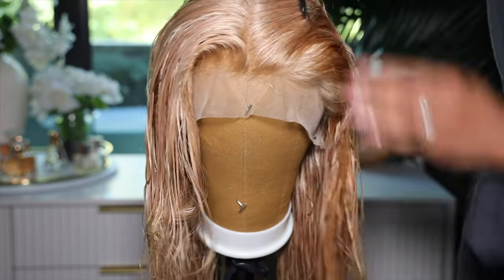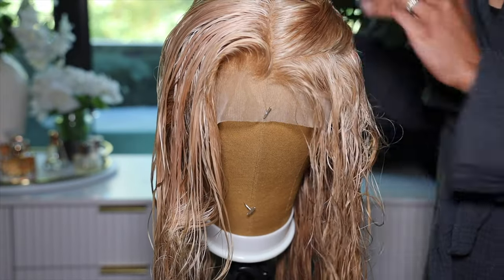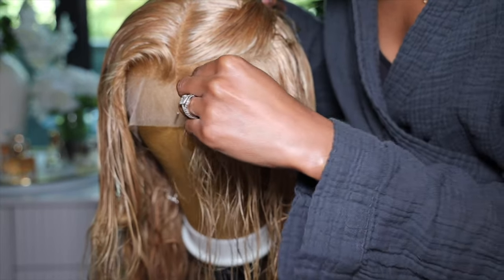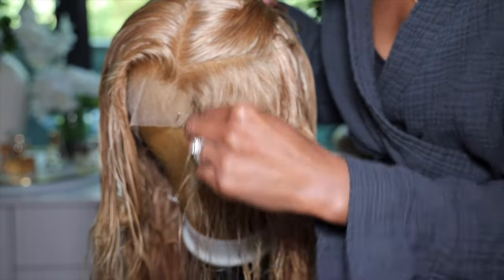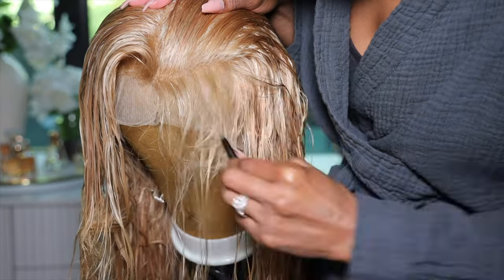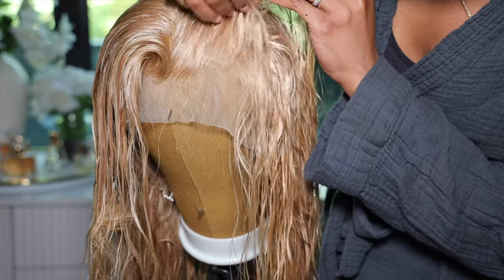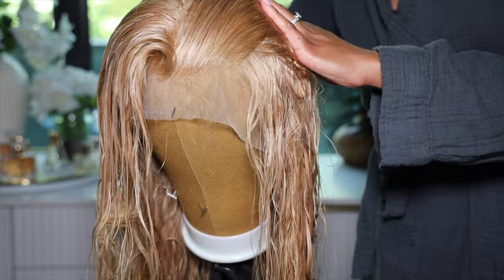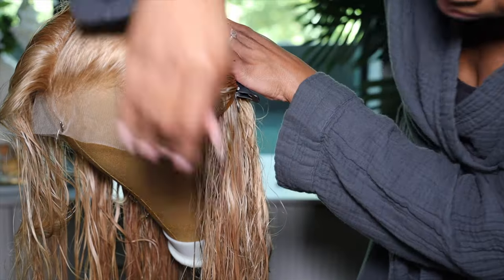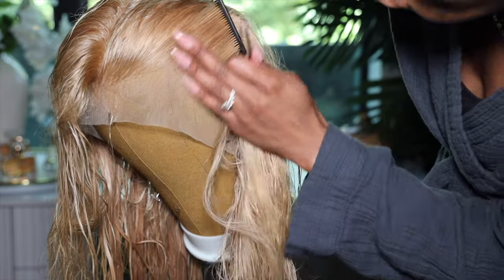Now the next step is to go ahead and pluck this wig. If you don't know about Megalook wigs, they give very thick hairline wigs, and their wigs require a little bit more plucking. The tricky part about blonde wigs is that it's hard to see whether or not you're plucking enough. So I plucked for maybe about 40, 45 minutes on wet hair to get a better eye for how much I was plucking, and I still was struggling. I don't know how much I plucked, but it ended up looking good anyway.